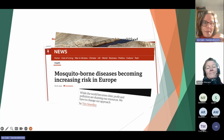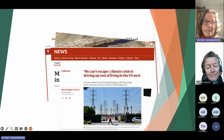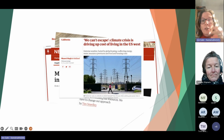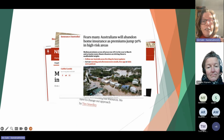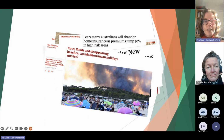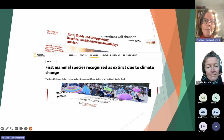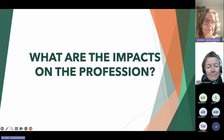in terms of healthcare becoming more expensive and more difficult to provide, in terms of spreading diseases, in terms of cost of living going up, and if cost of living's going up, does that mean that our clients can't afford veterinary care, all those sorts of things. So really thinking about how these impacts that we're seeing in terms of the earth systems and the changes in the extreme weather are going to impact on us as a profession.